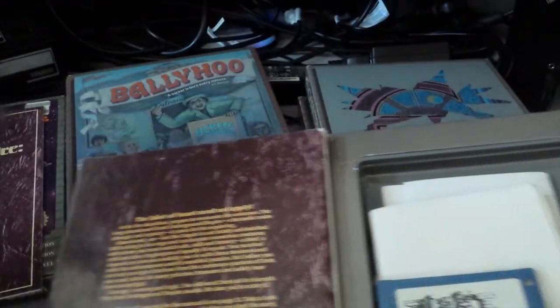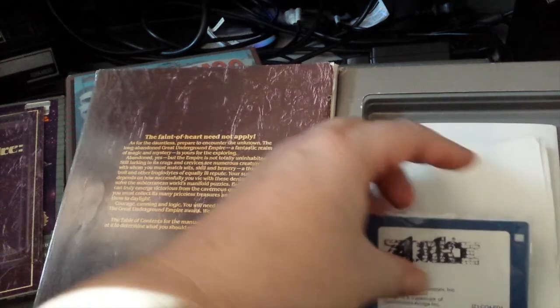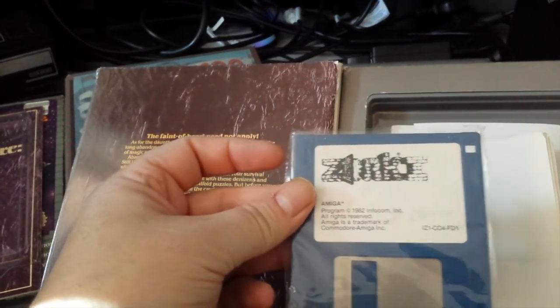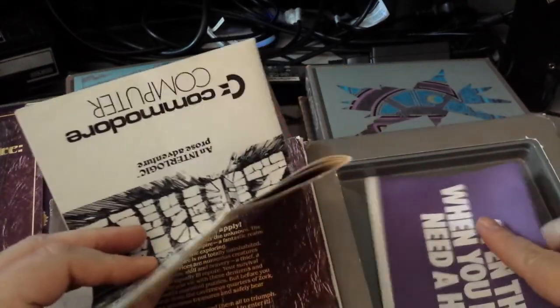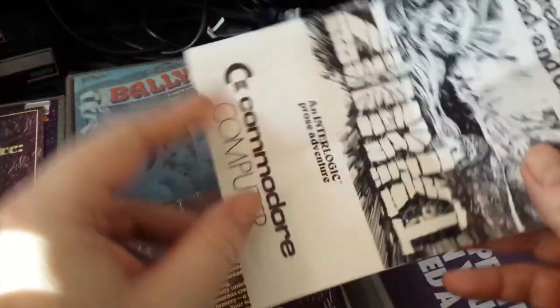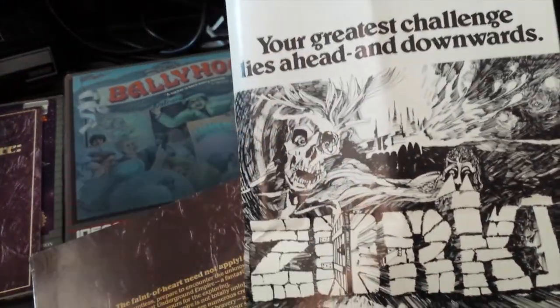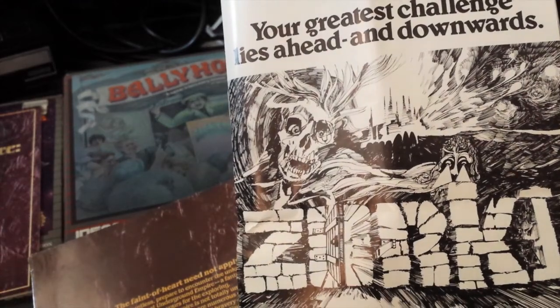Like so. Let me open up that. Show you. That's the Zork disc. It's in really good shape. Again, for the Amiga. And this is the Zork instruction booklet for it. Or one of them. And it just goes through, welcome to Zork, blah, blah, blah.